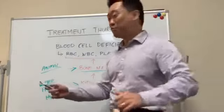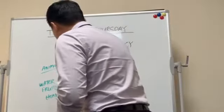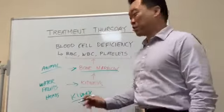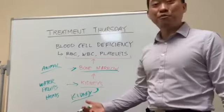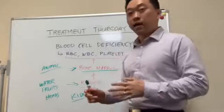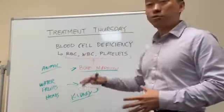You can also eat kidney. I know for some people that's pretty nasty, but I love some pork kidneys. Pork kidneys are awesome. So you can get some kidneys and eat them, and that will also improve your kidneys, okay? So these are a couple of things that I instructed our patient today to start incorporating in his diet to help improve his red blood cells.